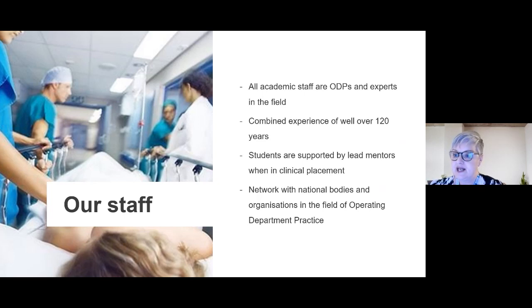Students are supported by lead mentors when they're in clinical placement. And again, we have a very good relationship with the lead mentors in the clinical placements to support our students and work together. We also network with national bodies and organisations in the field of operating department practice to ensure that we're all kept up to date with what is happening in the educational field of operating department practice.